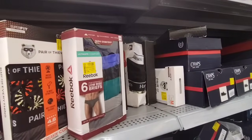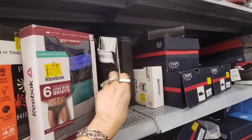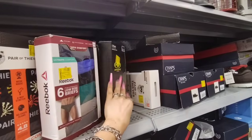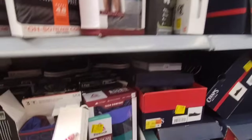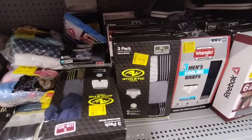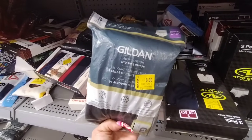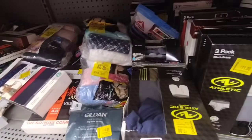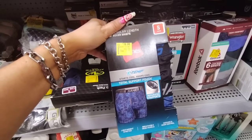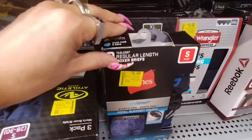They also have the Hanes in 3XL men's stretch briefs. These are $6. $7, 3-pack. So that's not a bad deal. 2XL. Most of it is either extra large. But I mean, these are good deals for men's underwear. Gildan, $6. 2X, 3-pack. Hanes, $10. You get a 3-pack. I mean, those are some good deals, you guys.